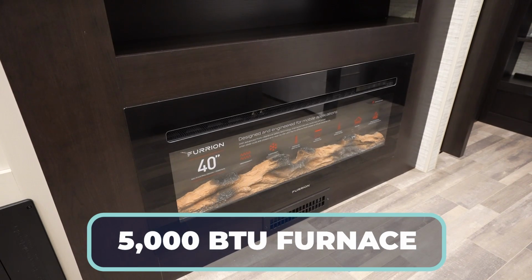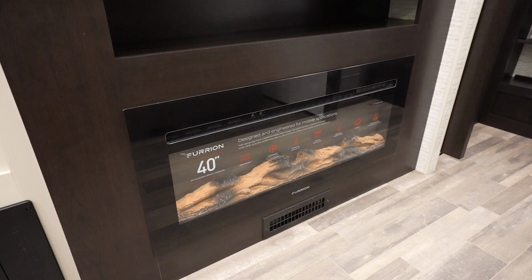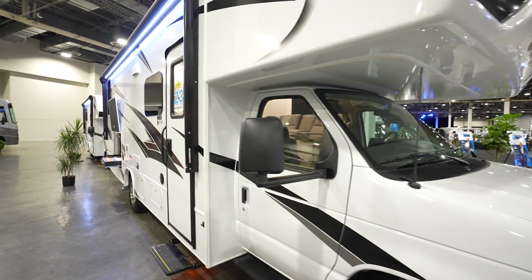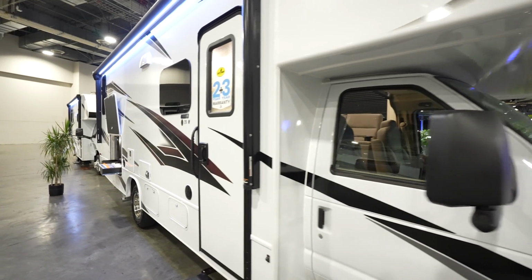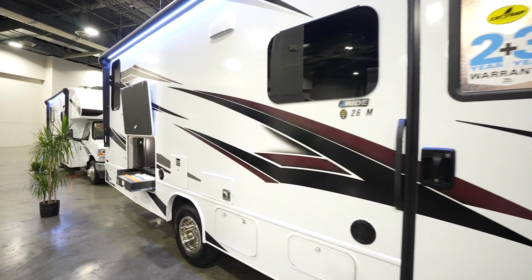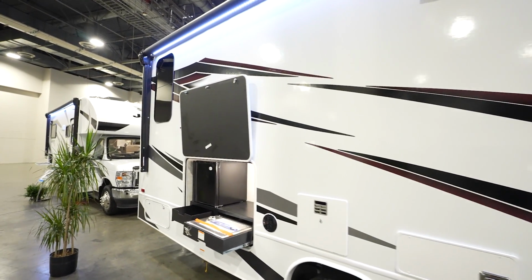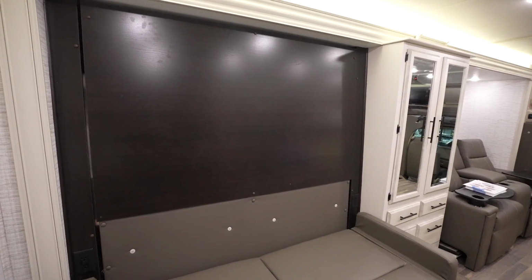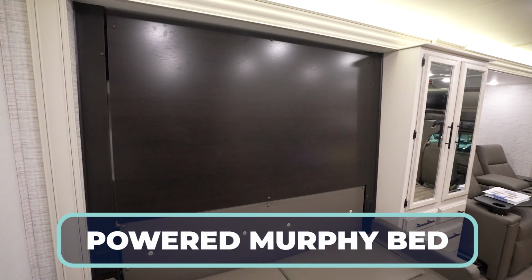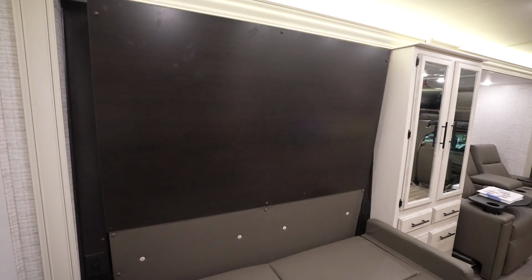Plus, with that fireplace, you got about 5,000 BTUs of heat coming off of there. Add that to the fact that you have a high output furnace and high output AC on this unit, and the vacuum bonded construction, the laminated side walls, the aluminum frame superstructure. This is going to be a good, deep 3-season coach and keep you warm or cool, depending on what you want. Across from that entertainment center is a very unique feature. It's a Murphy bed system. So leave it as a couch when you're ready to just chill out, watch TV, hang out, or need more entertaining space.